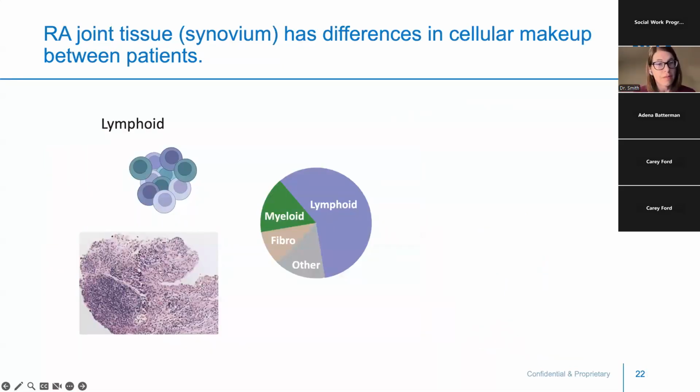So in RA patients, one possible scenario is that when we look at the joint tissue, the synovium, we can see that there's tons of these lymphoid cells. And if we look at the relative proportion of cells within the tissue, shown here with this pie chart, the majority are these lymphoid cells, with a minority of either myeloid cells, fibroblasts, or other types of cells.